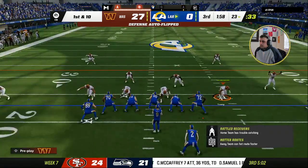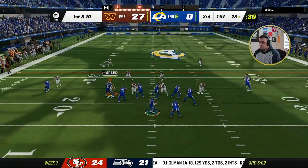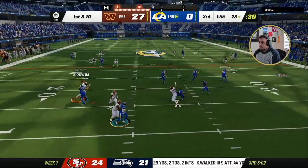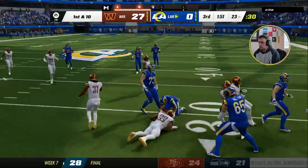Set to begin their next drive, the Rams offense at the line. Well, we haven't exactly been treated to a nail-biter in this one, CD, and if they cannot score here, this one's pretty much all but over.